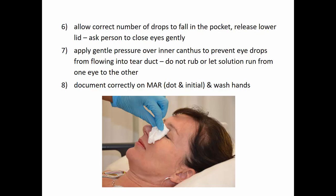And then you'll document correctly on your MAR. So you'll have to put a dot and initial, because you can't dot pouring the medication because it goes right from the container right into the eye. And then wash your hands.